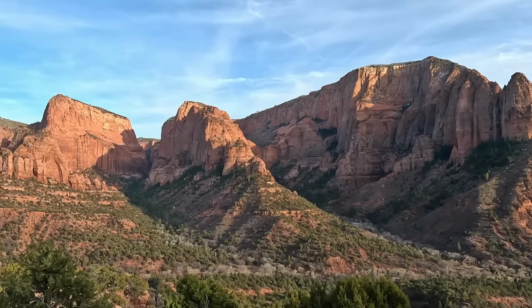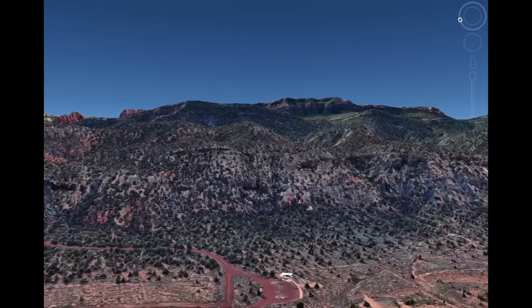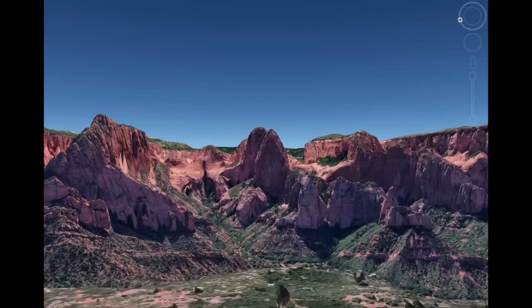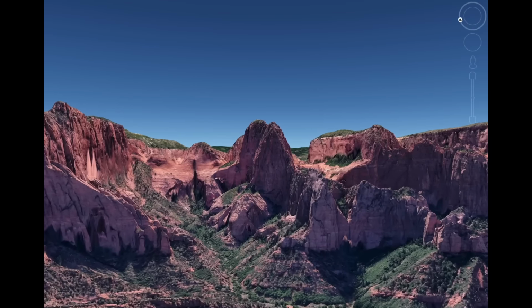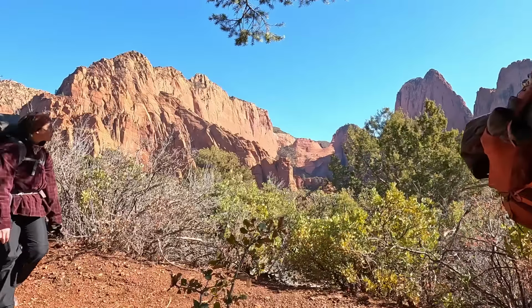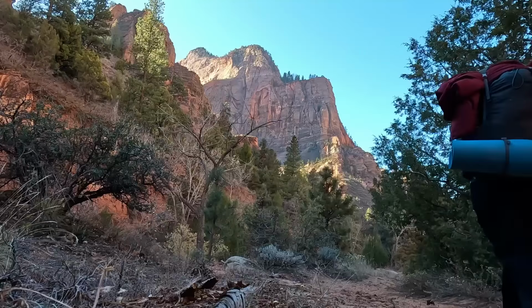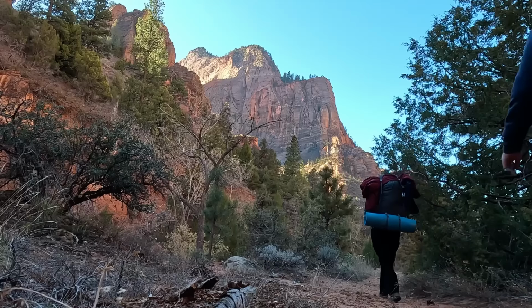Kept hidden from the view of the busy I-15 by a large butte, many visitors overlook this section of the park or have not even heard of it. Today, Martha and I will be backpacking into the Kolob Canyons wilderness, putting up with sub-freezing winter temperatures to enjoy the amazing beauty of Zion without the crowds.